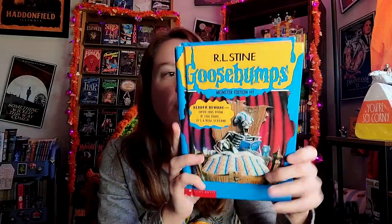I haven't really looked into it, but this was printed in 1995. And this is a bind-up of three different Goosebumps books and stories together. So Welcome to Dead House, Stay Out of the Basement, and Say Cheese and Die. Of course, I have all of these already in single editions. That's fine. I just wanted this because of the cool bind-up, the cool cover.